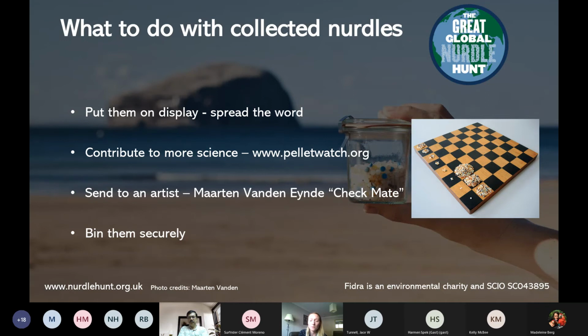You can contribute to more science. Some scientists in Japan have been studying toxic chemicals associated with nurdles since 2005. They run the International Pellet Watch, a global monitoring of persistent organic pollutants by using these beached nurdles. So you can send samples of your pellets to the lab to contribute to the work. Head to the website to find out more, and you might want to double check the requirements of how they want the nurdles handled before you go on and send them.